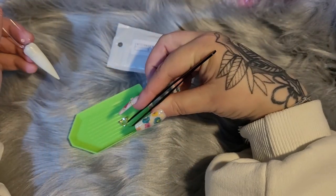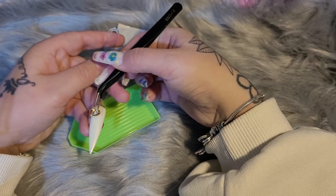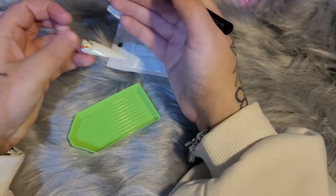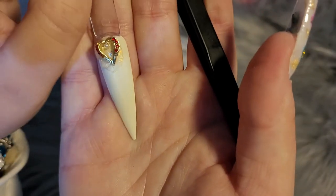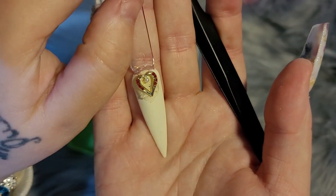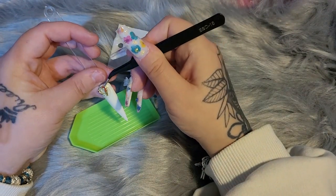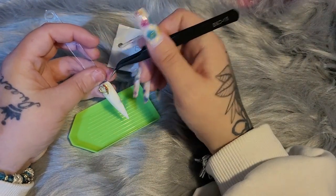I got some more charms. These are some red hearts with, well, gold hearts with red diamonds and a little pearl in the middle. Cute. Cute. Oh.